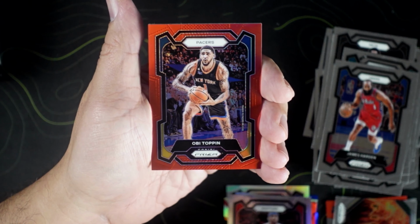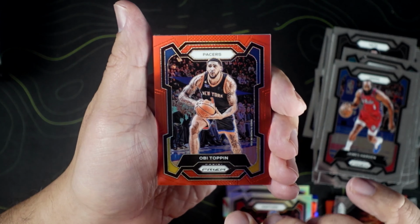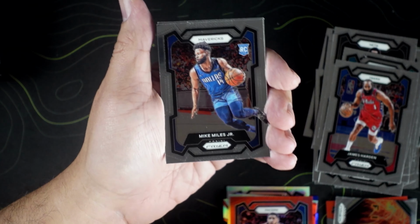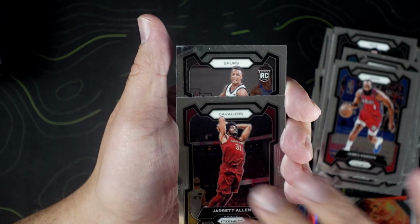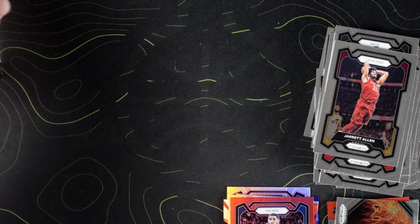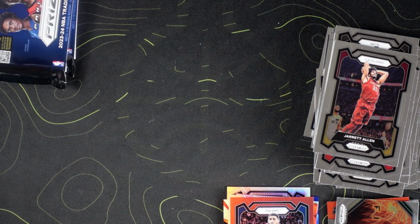Pacers Obi Toppin on the base red. Numbered to 299, Mike Miles Jr. on the rookie. Jarrett Allen and a Jabari Rice. That was a pretty sad ending to the first half of the box.